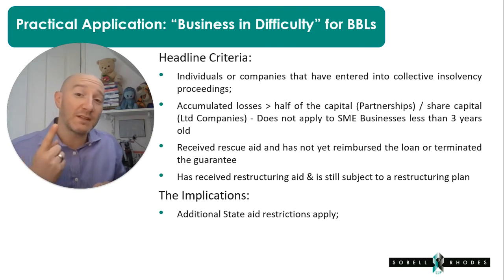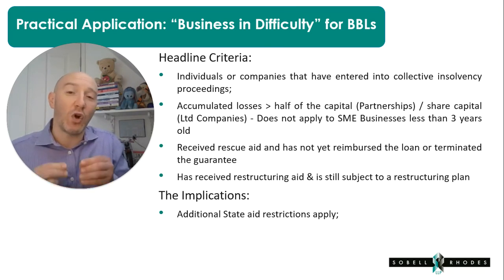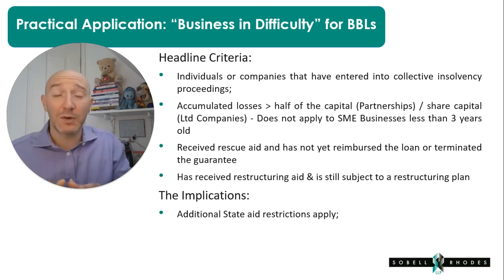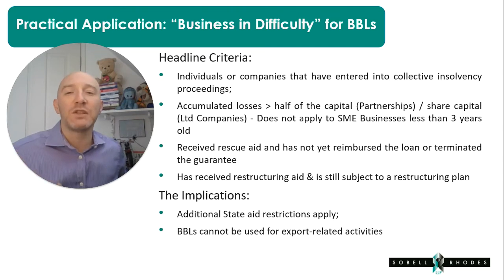So if you're a business in difficulty and you're looking at getting a bounce back loan, you have to look at this very, very carefully to make sure you are not in contravention of the de minimis rules. I'm not going to go into any more detail. This is far too complex for a video like this, other than flagging it as something that needs to be considered before you move it forward. So if you do go ahead, the implications are that if you get a bounce back loan and you are a business in difficulty, that cannot be used for export related activities. So just be aware of that.